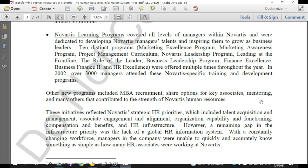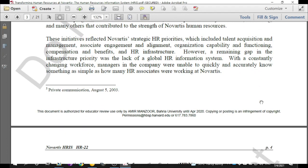It was like a learning organization in the sense that they would have these training programs, these diplomas, or rather certification courses within the organization created for their own employees. Other programs included recruiting of MBAs and share options for different associates, which means their executives, mentoring new associates, and that also contributed to Novartis's HR.